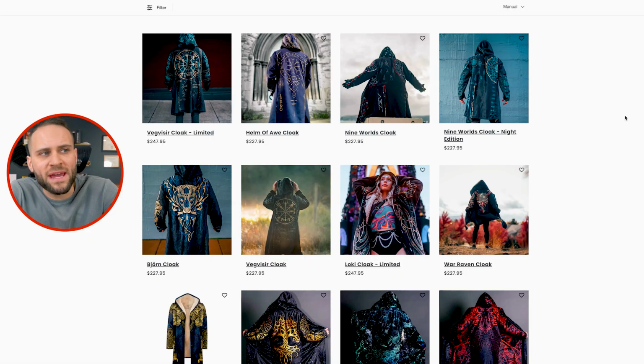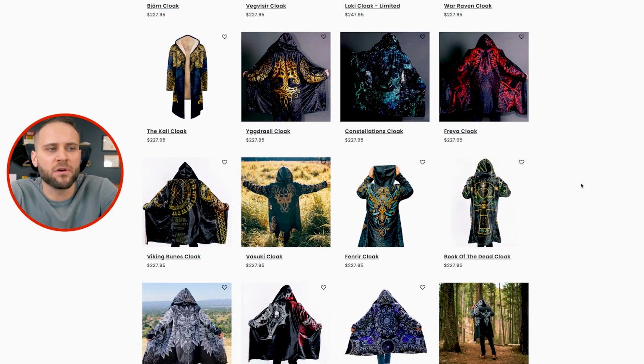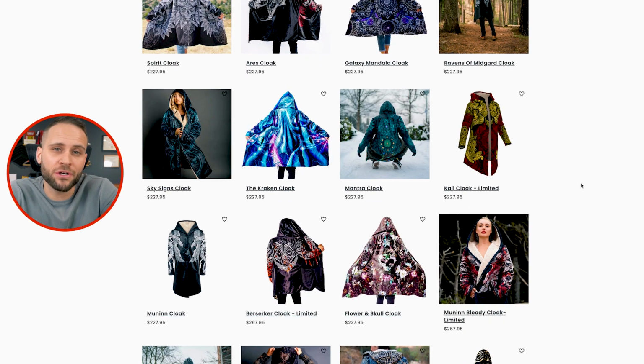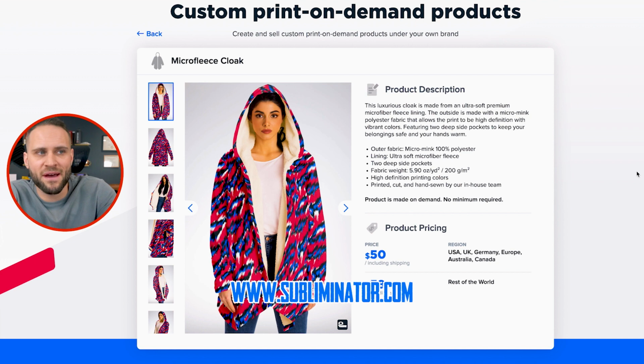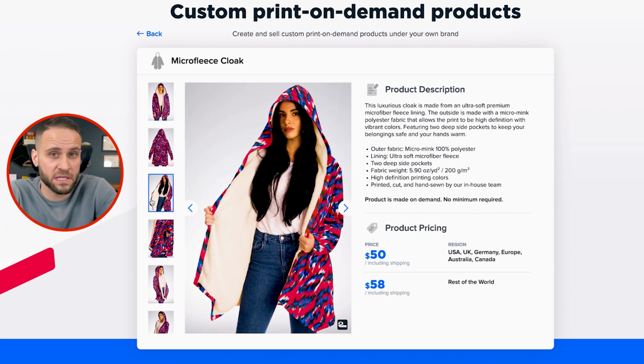And like I said before, they have these cloaks on here as well. They do seem a little bit different than the one that I'm going to show you from the print-on-demand supplier. So perhaps the one that I'm going to show you wouldn't actually sell for almost $300 like this one here, but maybe you could get $100 or $149 and it would still be very, very profitable. If you're interested in selling cloaks, you can check out the Subliminator app. They have this option here. It's going to have the microfiber in the inside, so it has a nice fleece material. They have some nice mock-ups in here of it as well, and it's only going to cost you $50, including the shipping.